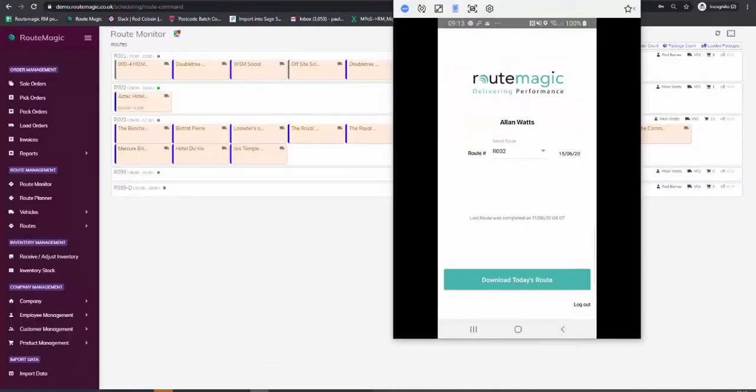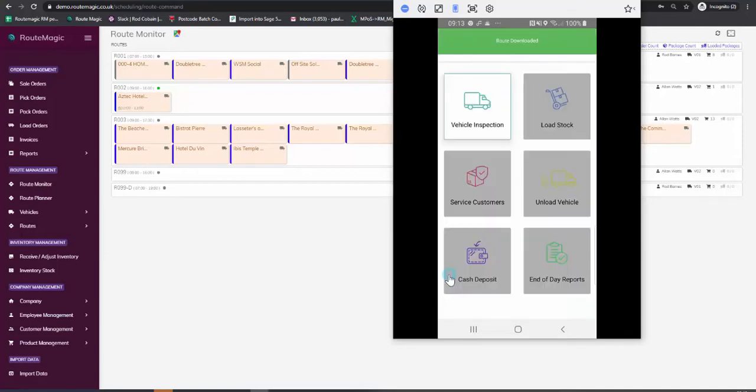Just going to call up my handheld. Here I'm working on a Samsung mobile phone linked through to my computer. So Alan Watts is the driver today, so it's Alan's route that we're going to download. It's route number 3 that we want to download, and I'm just going to download the route. So it comes through and it comes up with my main task orientated menu.